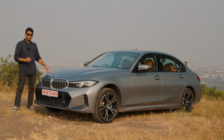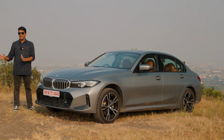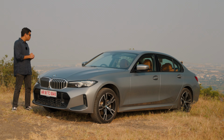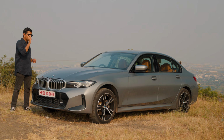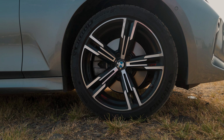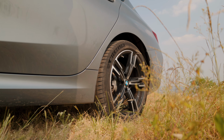The car is now long wheelbase standard in India. So you can't buy the shorter wheelbase car unless you're buying the M340i. One thing that I don't like about the exterior are the wheels that are on this car. Now you can get a different set of wheels, of course you have to pay extra for it. So I would definitely suggest that because these, well, not my favorite design.